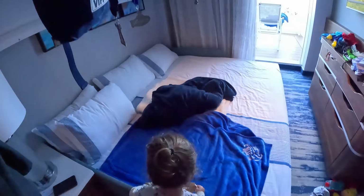I don't know what else I can tell you about this cabin, but overall, it's been pretty good. But look at that, Emma already fell asleep. Fantastic. I get to walk around now. I'm gonna go do some time-lapse video walking around the ship. And if she's sleeping, it's gonna be that much better.